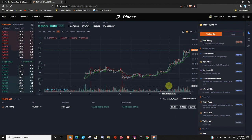Now, yes, you do have a ridiculously low 0.05% trading fee. They are releasing futures market on the mobile version, soon to be on the PC, and it is amazing what all they're doing.